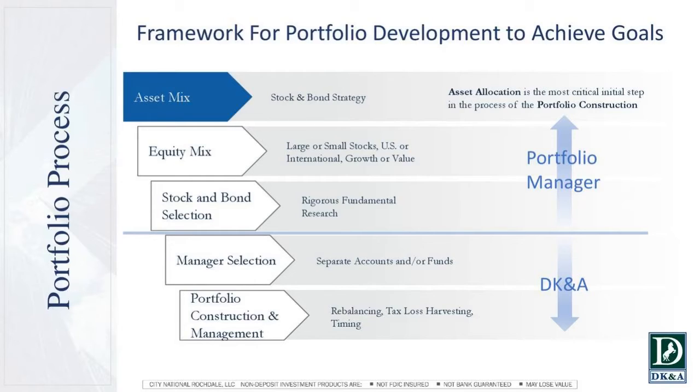Then you get into the actual research and the fundamentals that they monitor on a daily basis and the trades that they actually make based off of the fundamentals. So this is where the research is done in the stock and bond selection that's going to give them the proper equity mix and meet the ultimate strategy objective of the portfolio. So that's where the portfolio managers are focused on: setting a goal for the portfolio and working towards that from a fundamental research standpoint.